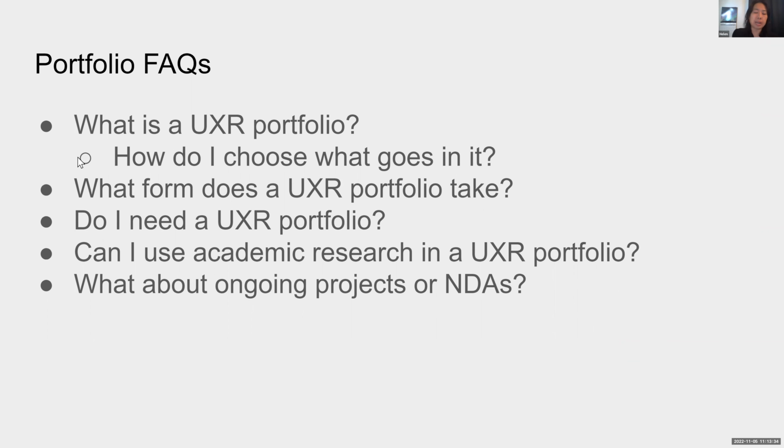Some of the frequently asked questions about UXR portfolios. What is a UXR portfolio? You've probably seen designers' portfolios for UX designers, and they'll often have splashy graphics, all kinds of mock-ups of website screens or smartphone screens, and that is not what is expected for a UX researcher.